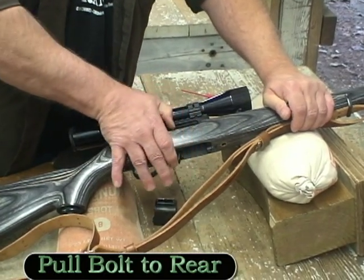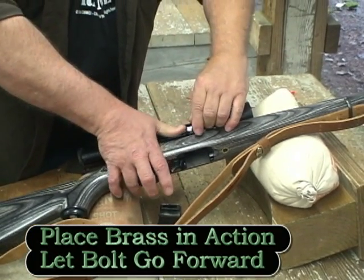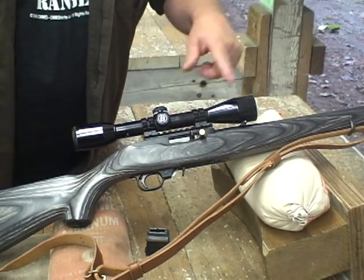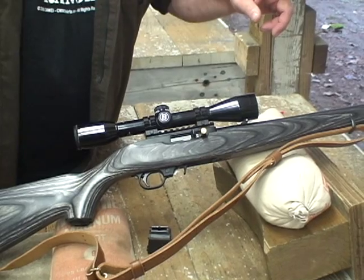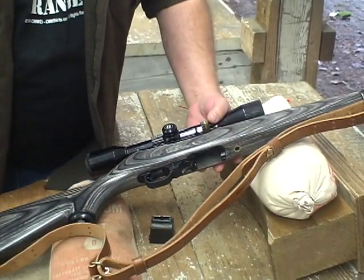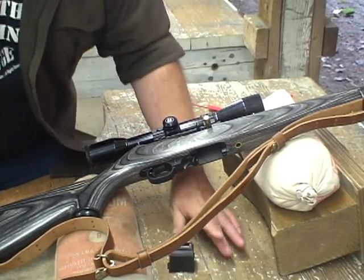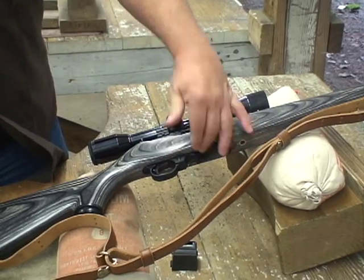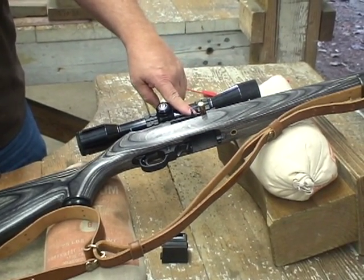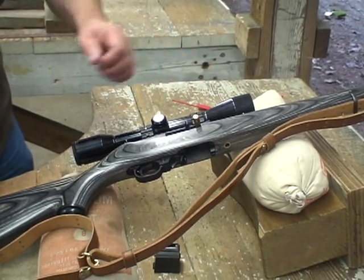Pull your bolt to the rear, take a piece of empty brass, put it in the chamber to where we can see that there's no way for the bolt to go all the way into battery and cause a negligent discharge. That way the range safety officer, when he walks by, will see that your magazine is removed, no magazine, safe, no round in the chamber or chance for the weapon to go off and have a negligent discharge, so it's safe and clear using the brass.